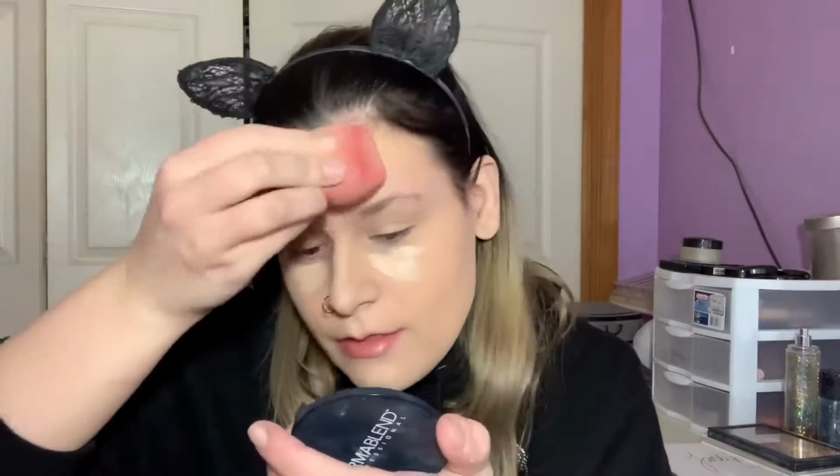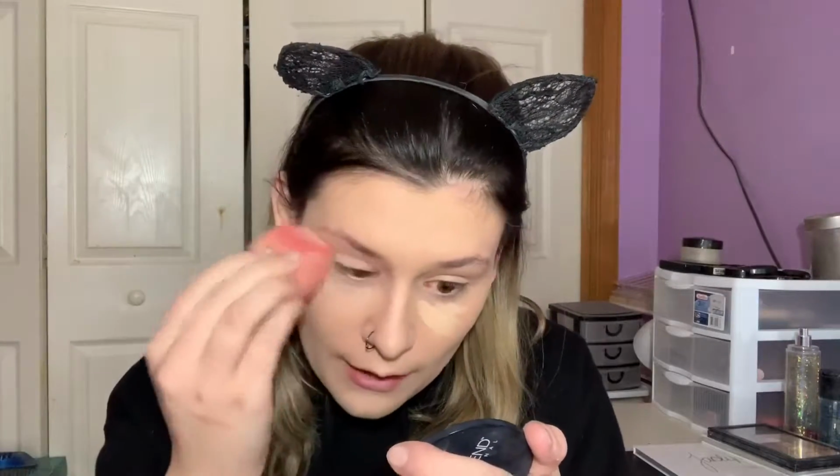But you guys, I cannot tell you how much I love this concealer. It's my all-time favorite. I just have not found any other concealer like this one since I started using it. No other concealer compares. I'm never ever gonna use a different concealer. I'm glued to this one. I'm addicted to it. Once you go to Shape Tape, you can never go back.